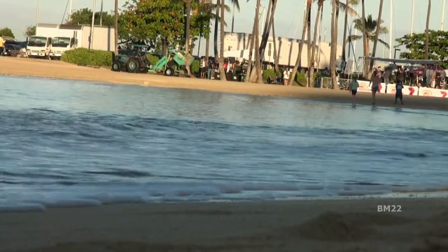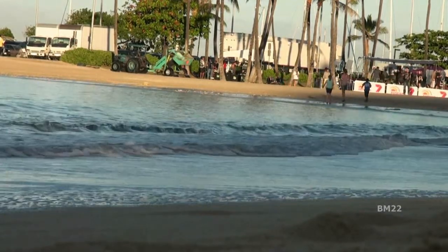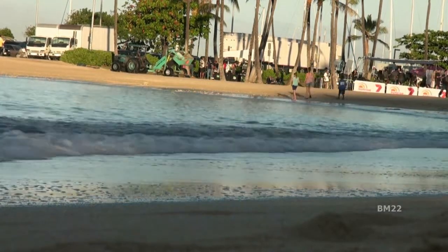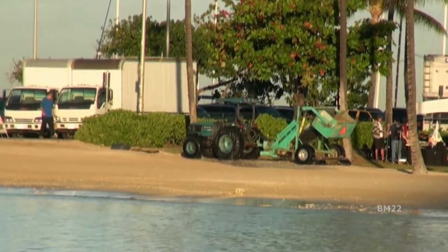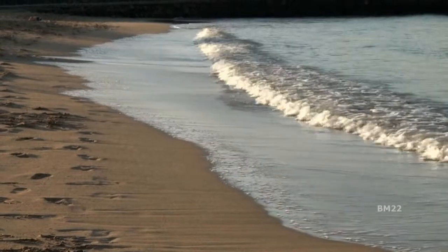I'd seen the groomer several times, so I decided I'm going to film it. It was kind of hard to film at first. You see how dark it is. But as the sun comes up, you can say, wow. They groom the whole thing around the lagoon and everything. It's really cool. It's just one more neat little feature of staying at Hilton Hawaiian Village.